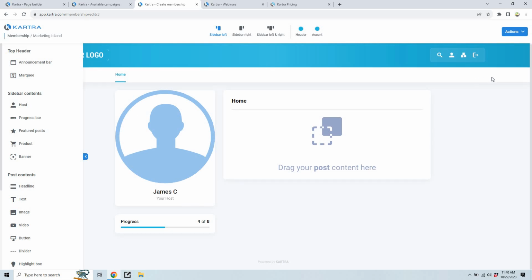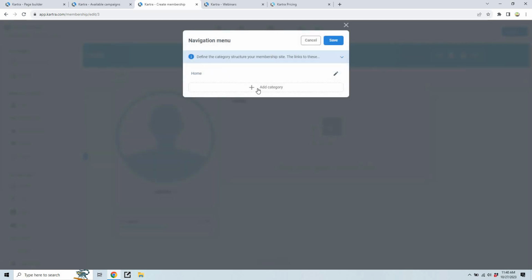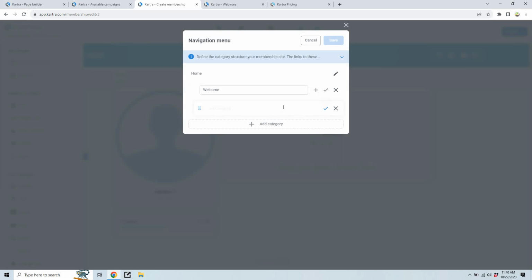So all we need to do is hover over this section right here where the arrow is, and you'll notice we have our home. We can keep that there, but here we have our categories. So this could be like welcome. All right, and under that, we have a little subcategory. So this could be, say, the introduction. It's going to put intro. Let's save this. So we have to do the check mark here.